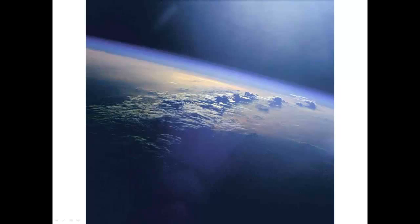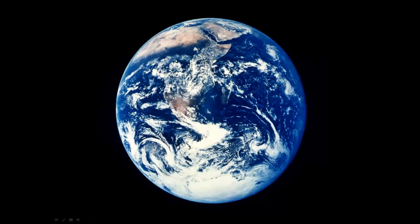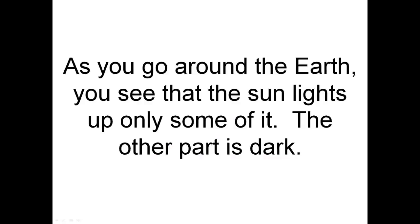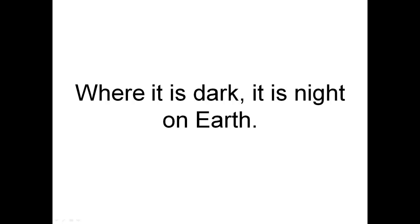As an astronaut goes out to space, first he sees this. But when he gets farther away from the Earth, it looks like this. As you go around the Earth, you see that the sun lights up only some of it. The other part is dark. Where it is dark, it is night on Earth.